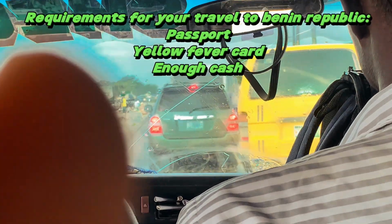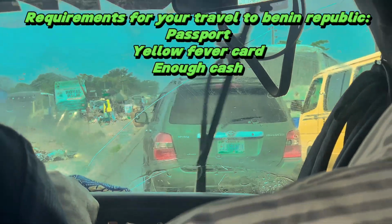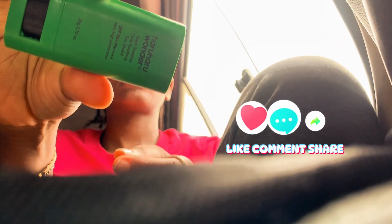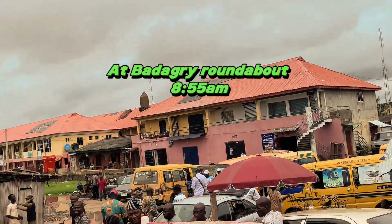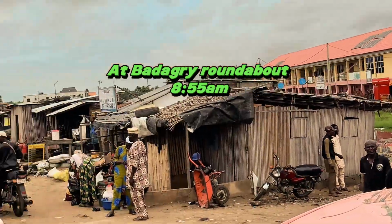So the requirements for your travel to Benin Republic are your passport, yellow fever card, and of course enough cash. All right, so when you get them, then you plan your travel. And this is actually one of the cheapest ways to travel to Benin Republic. So I got to Badagry roundabout around 8:55 a.m. When I got here, I was like, okay, I think the journey is going to be a little bit stressful.